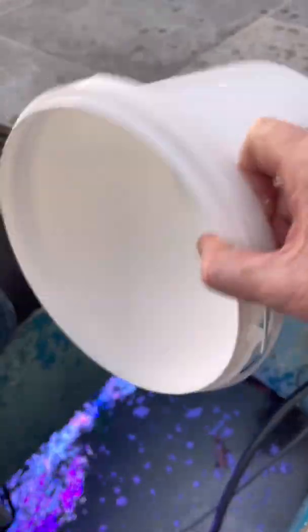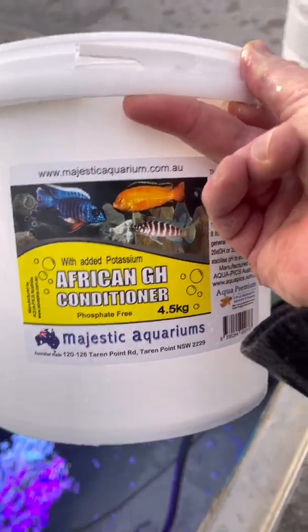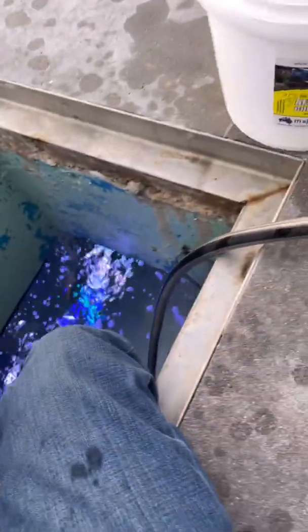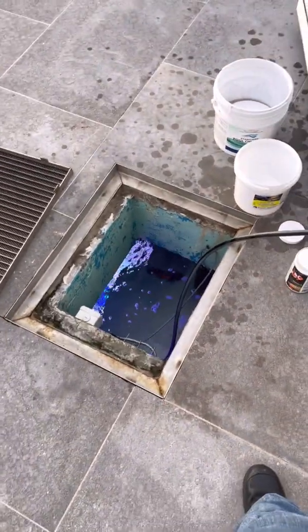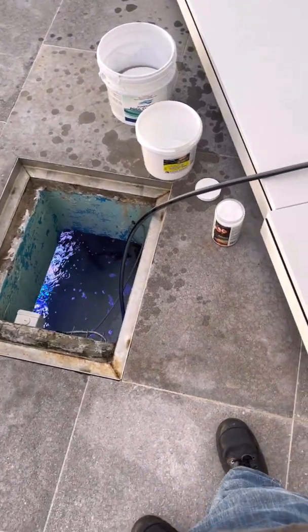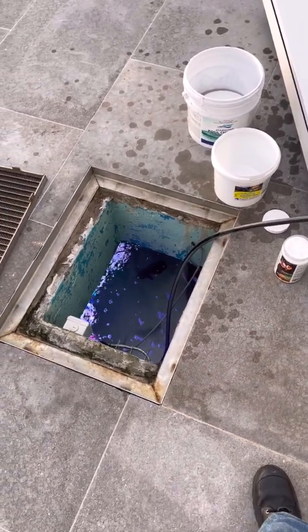So we're definitely going to need more of this, and considering this is about a 20,000 litre tank and we've added 4.5 kilos, that's going to give us an idea of how much GH to add until we get the level up. And it's really better to add it up slowly as opposed to just bang it up, because that's going to help stabilize the osmoregulation system within the fish, which is what stabilizes their salt levels internally.